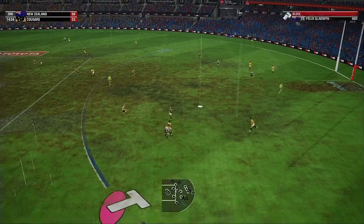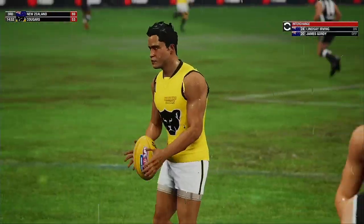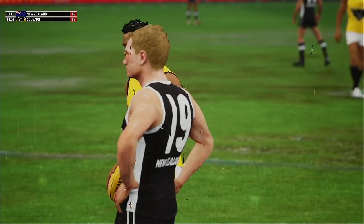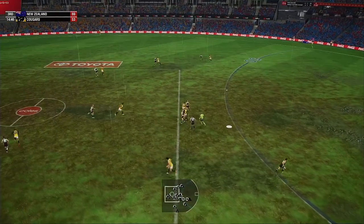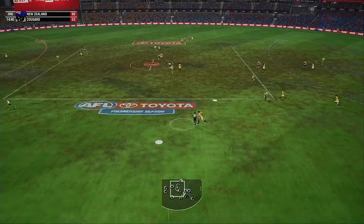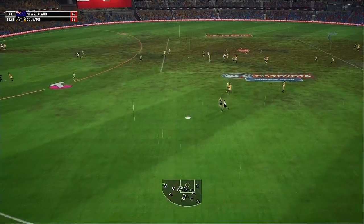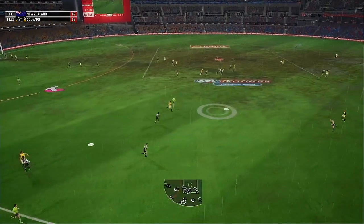Kicks it out of defence. A chance to gather the ball. Just put his hands in the back of the opponent, and it's a free. Uses it now. A great mark taken there. Looks to move it by foot. He shrugs the tackle off there. Dug it out. Slams it onto the boot.